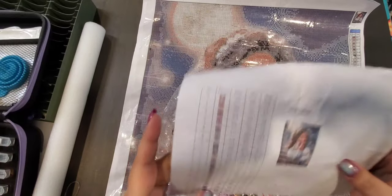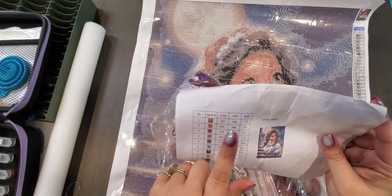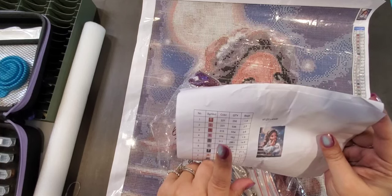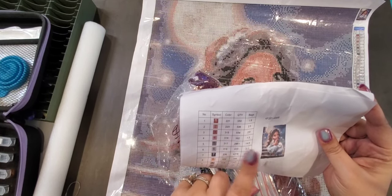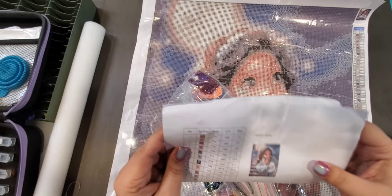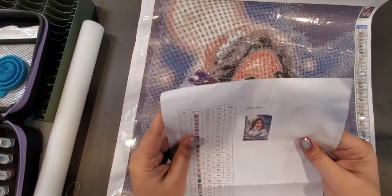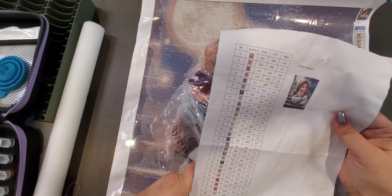So there she is. Really, really cute. And again, you just get this little piece of paper that tells you the symbol, the colors, quantity of the diamonds, and then I presume that's the weight. It does say bags, but I'm pretty sure that's the weight of each bag.